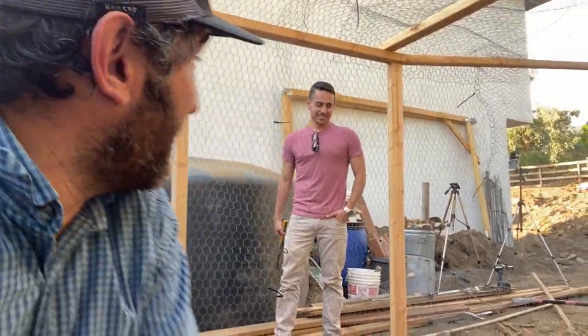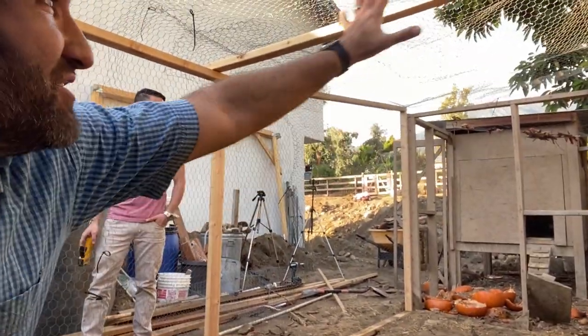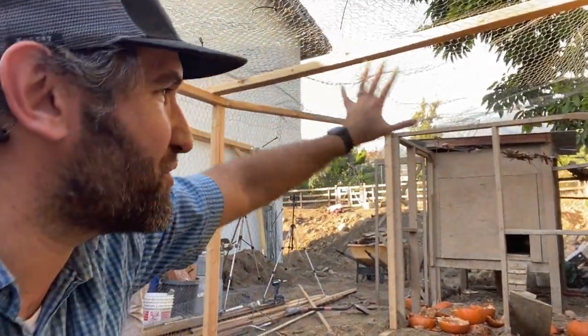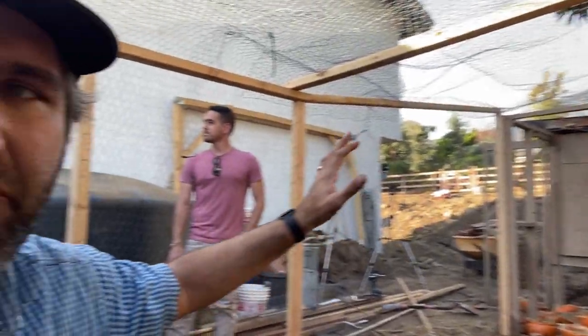So we have completed a bunch of this coop. Most of it, what, 90% of it? Yep. 95% of it? We've gone through, we have done all of the framing in here. We have put on this chicken wire, this poultry wire. Thankfully we have this wall we don't need to do anything with. What we're doing right now is securing it just with staples and a staple gun, but then I'm gonna be using those poultry staples that you take and hammer in to hold it a lot better.